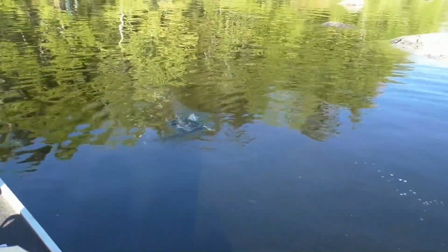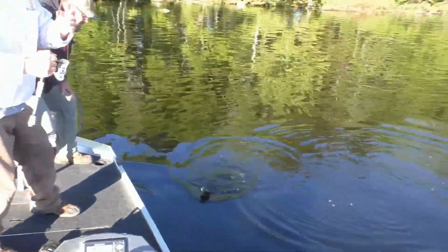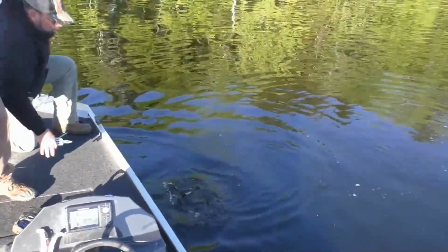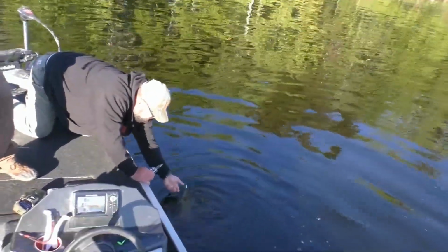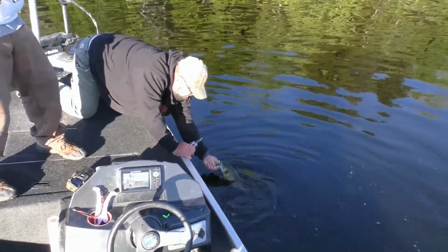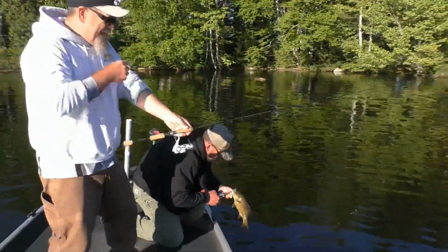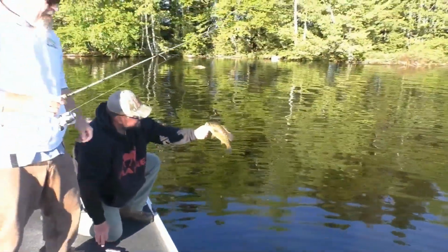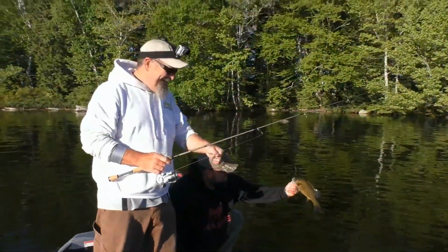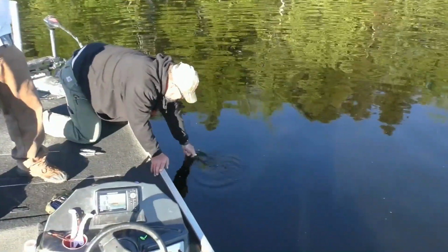They are strong, little buddies. Aren't they? You brace yourself back there, Steve. Okay. We got a lot of weight to one side of the boat. There you go. It's beautiful. Nice fish. Pretty color one too. Yeah. Nice.